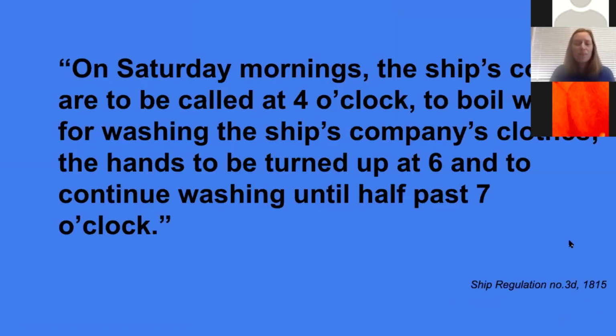And so here is a ship order from 1815 showing us how the washing was done. On Saturday mornings, the ship's cooks are to be called at 4 o'clock, that is 4 a.m., to boil water for washing the ship's company's clothes. The hands, meaning the crew, to be turned up. They are woken up at 6 a.m. and continue washing until 7:30.